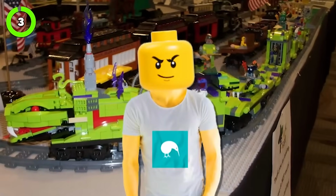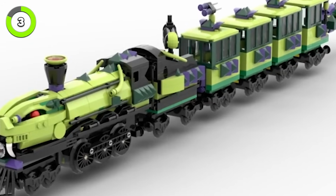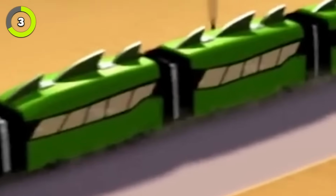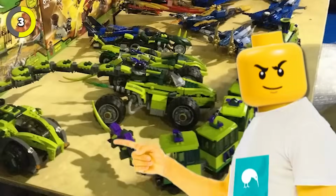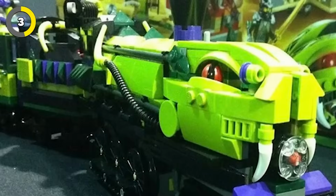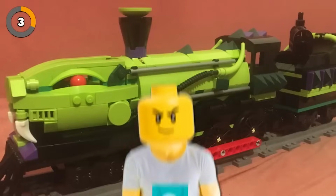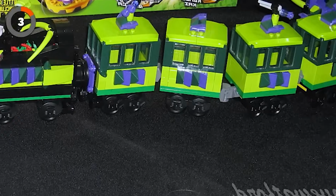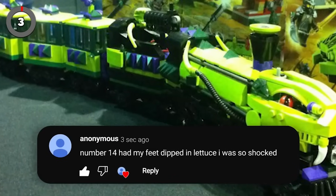But this next set comes from one of the most popular LEGO themes ever. Take a look at the LEGO Ninjago Serpentine train. This set is based off of the Serpentine Express from the LEGO Ninjago TV series. The train had functioning wheels and could actually be driven around. It had potential to be one of the best sets in the entire LEGO Ninjago theme. Unfortunately, LEGO canceled it without any real explanation why. I personally think that LEGO made a big mistake here, but let me know what you think down in the comments.